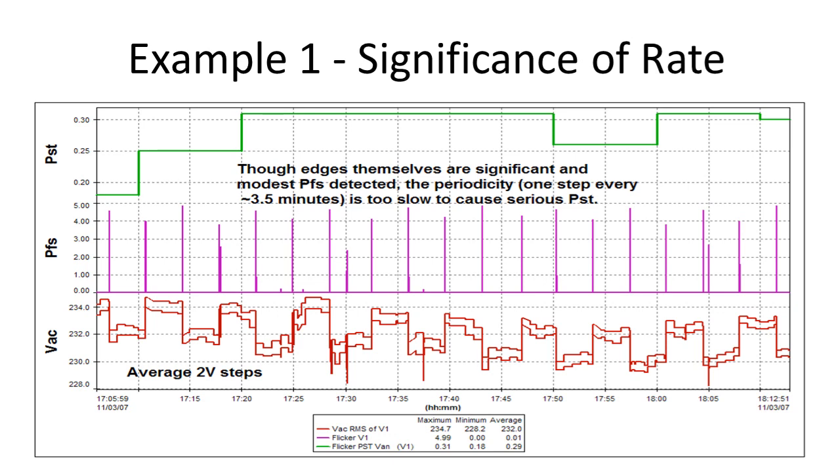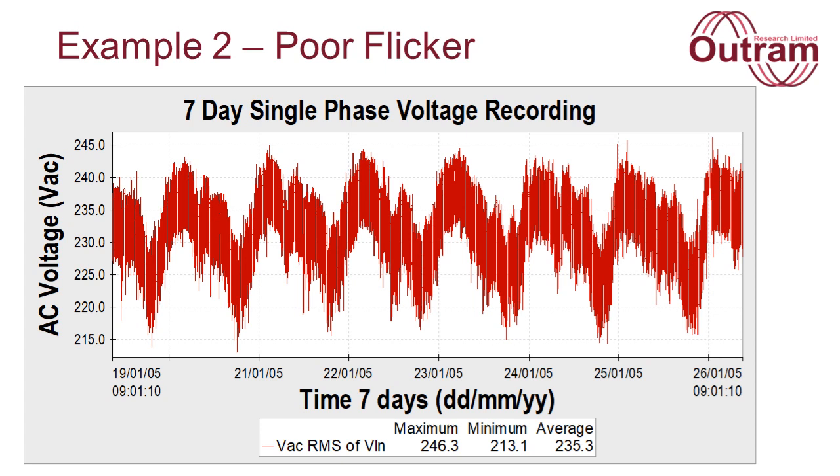Our second example is when one of our utilities received a call from a lady complaining that her lights had suddenly started flickering. This was not in an area known for flicker problems, and we understand the utility company were a bit sceptical. They went and monitored for voltage compliance and everything was fine, but the lady still complained. Next time they took one of our loggers with its flicker measurement capability, and when they played the data back through Pronto, this is what they found.